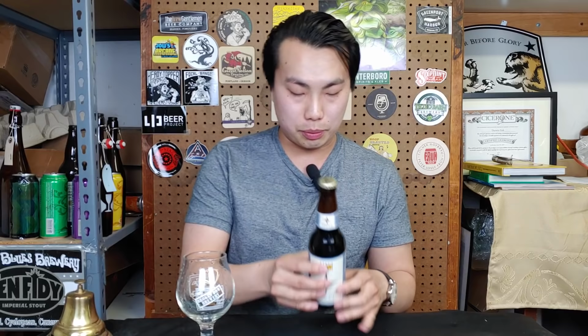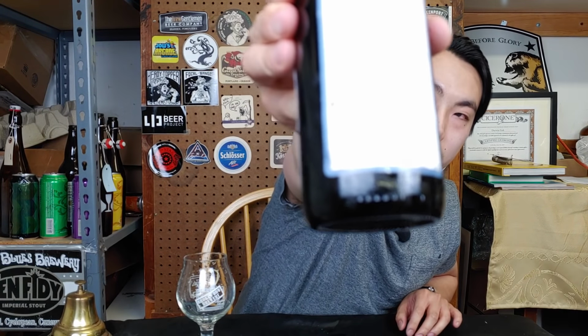Hey there, so today we have another review, and this is Bell's Expedition Stout, but this is a vintage. I actually pulled this from the cellar, and very unfortunately, I guess it's sort of my fault, there's no bottle date on here. When you throw beers in the cellar, if they don't have bottle dates, it's nice to just get a Sharpie and write it on the label, but there's zero bottle date on that.